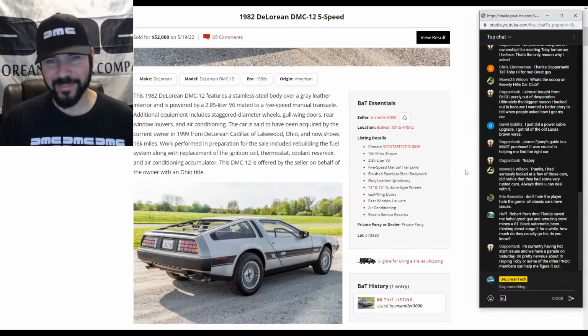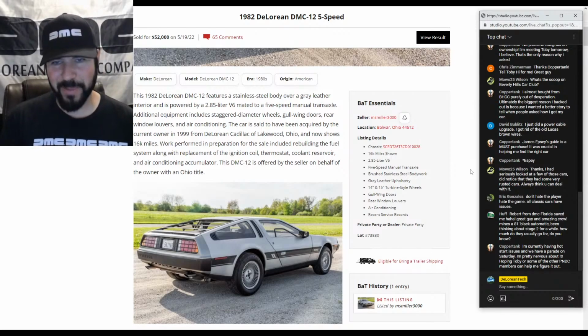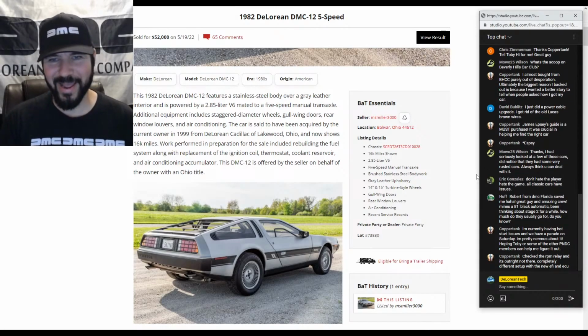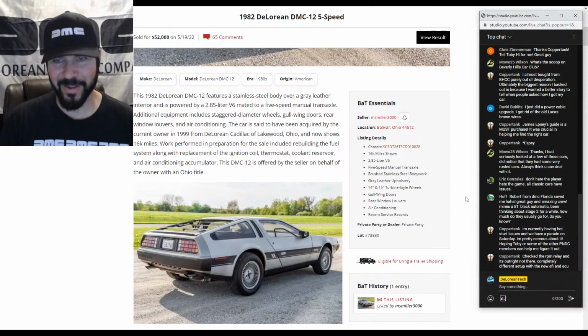Or when is he going to get his suspension system? Is it going to be the DPI spec suspension, or is it going to be KW? Or is it going to be Eibach with the Evo shocks? Those are what DeLorean owners should be preoccupied about, not what is wrong with my car that I just spent over $50,000 on and I cannot drive it. Okay? And that's happening right now.